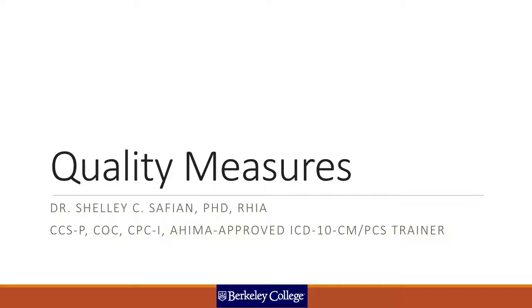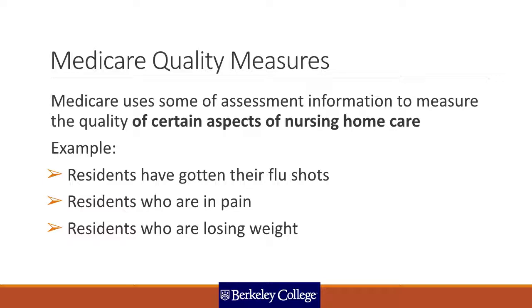One of the largest supporters of long-term care patients is Medicare. So let's take a look at what they measure. Medicare's quality measures come from the assessment of data that is supplied by these nursing home facilities as required by law. And the assessments that they do look at specific data to identify how patients are being cared for. And here are three examples of what they are looking for.